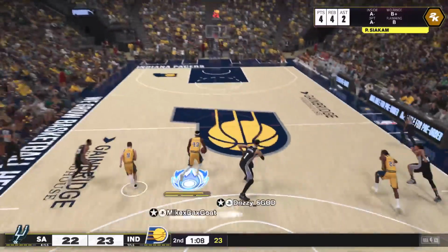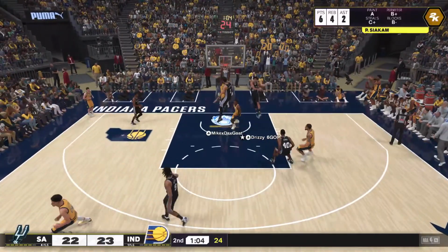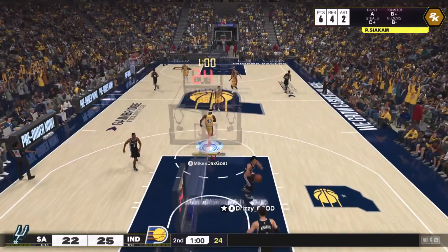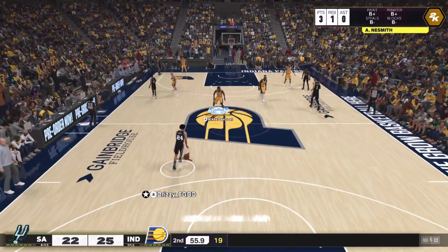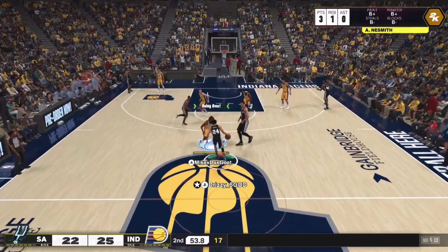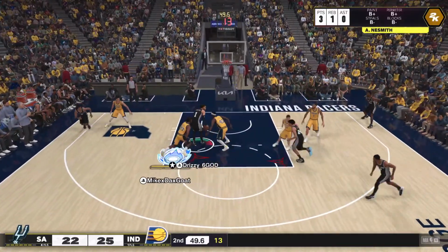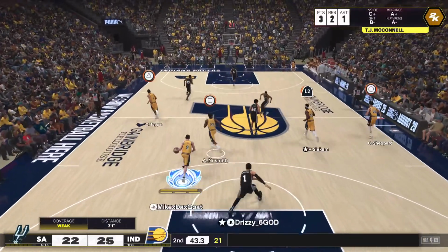Knocked away. Oh, it's stolen by Siakam. And Siakam with the slam. Moving like a guard in transition. Siakam is just terrifying when he's attacking the open floor like this. Wembanyama with it. It's hauled in by McConnell. Pacers leading by 3.